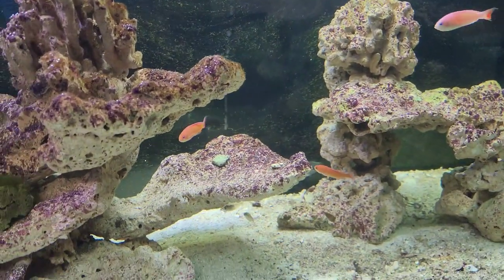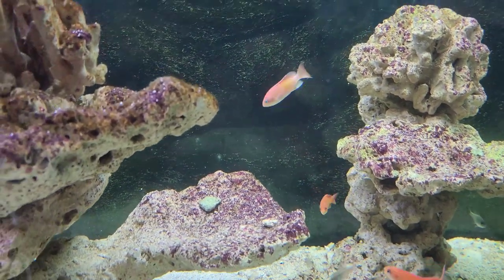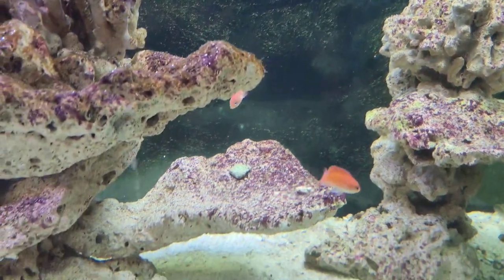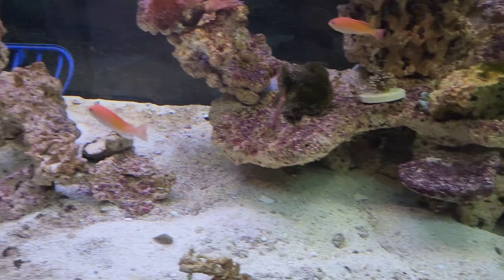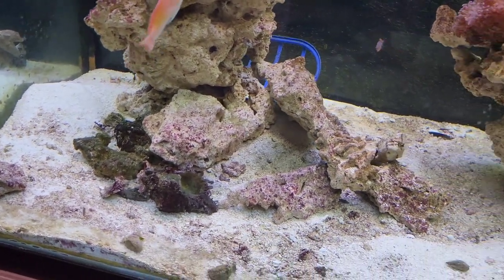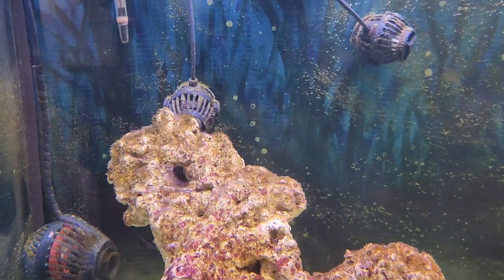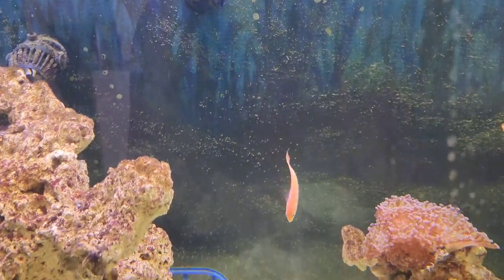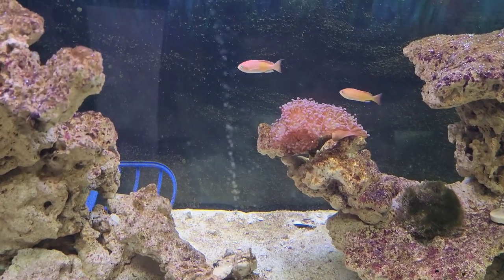Okay, so I was doing some research on these guys, and you see that red on his tail? So these guys are, what are they? Marcia's Anthias. I want to say the scientific name, but I was looking it up. Maybe I'll put a link or a picture up to confirm what I'm saying. I was looking at them because the bimaculate two spot Anthias don't look the same. He doesn't have that red bar. I think it was on Reef Central or Reef2Reef, one forum, saying that the red comes on his tail when he does the flashing and stuff. Watch.